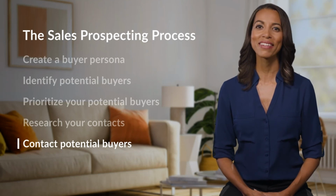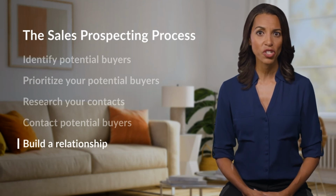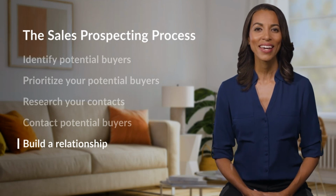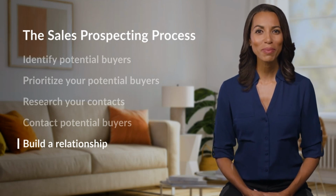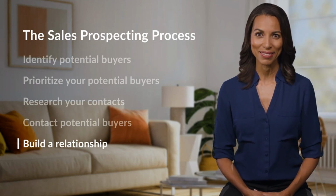Finally, continue to build a relationship with your contacts through ongoing touchpoints. As you build that relationship, remain friendly and ask questions to better understand your contact and their needs. The ultimate goal of this step is to schedule a meeting so the prospecting can end and the selling can begin. There's no denying it.